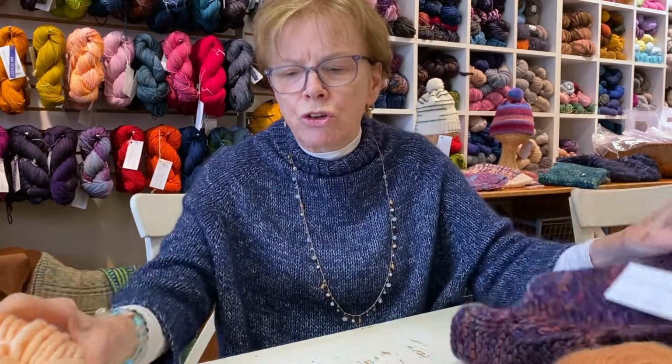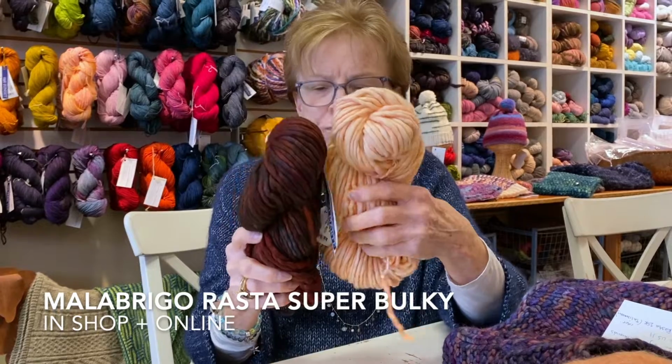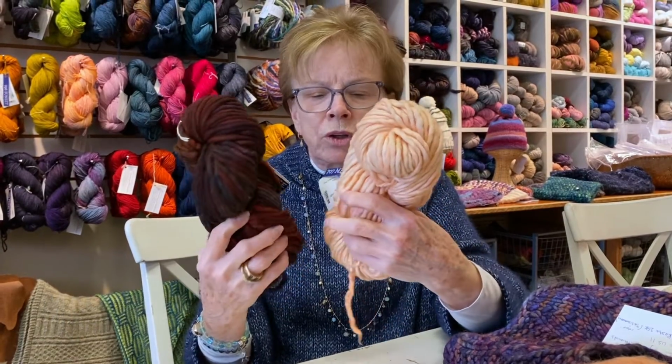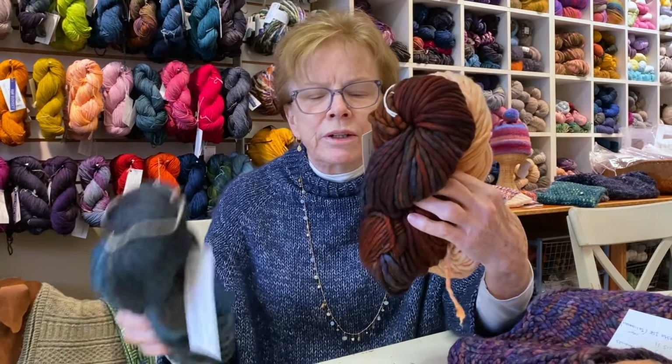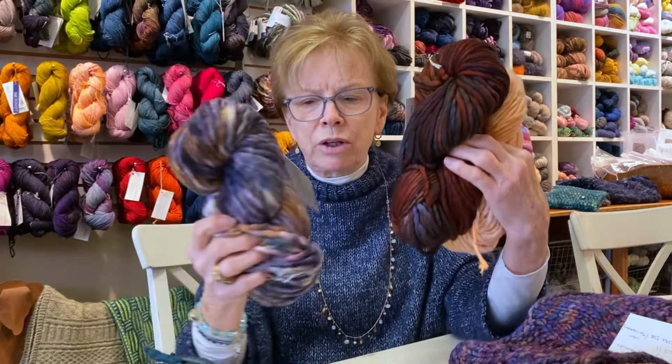So I thought I would show you just a couple of samples of colors. This is made in Rasta. One skein will do it on a size 11 to 13, depending on how you knit. These are some of the colors, but we have lots more. We have lots of Rasta.